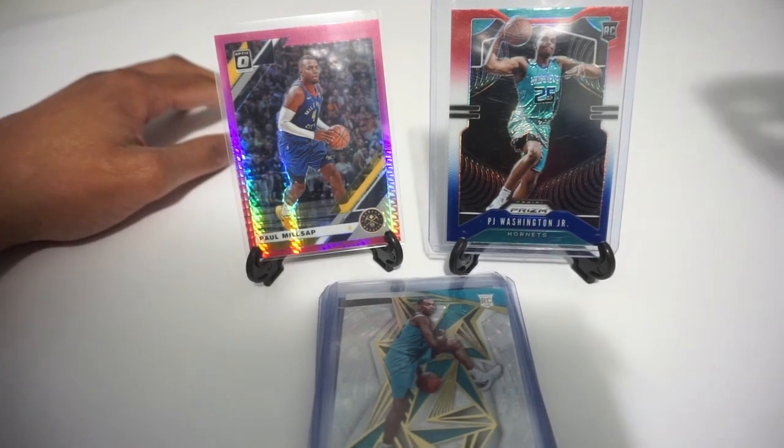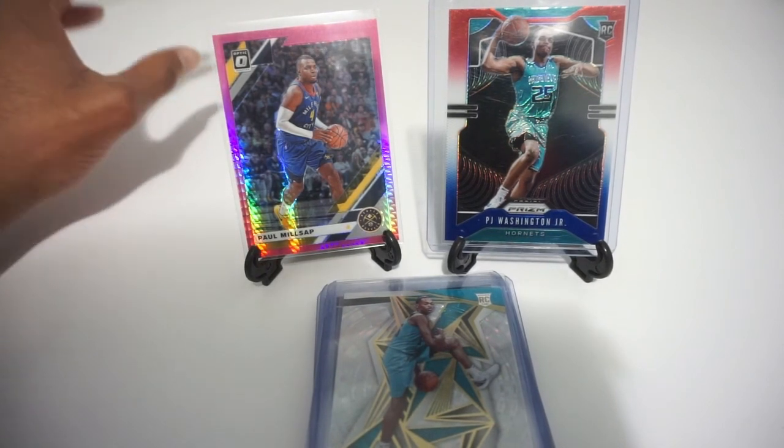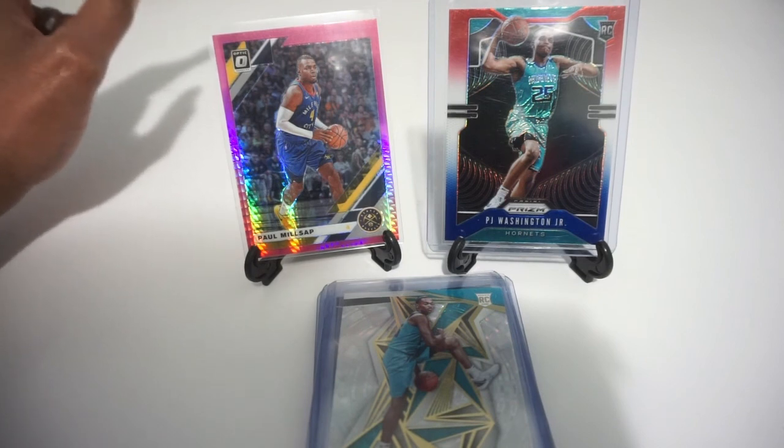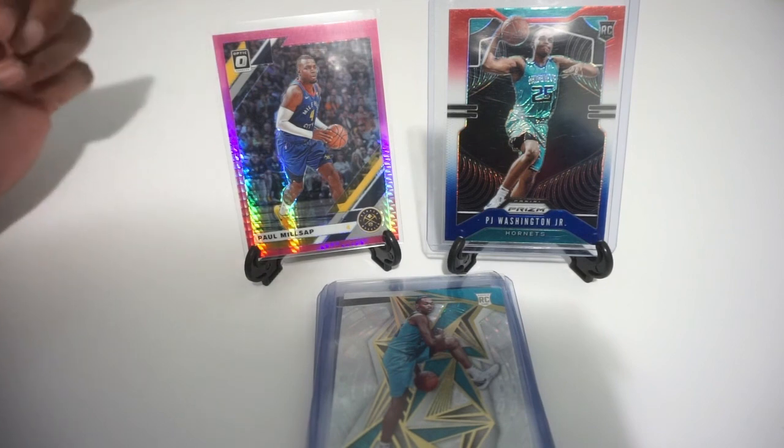Not bad at all. You look at the card market at the moment, PJ Washington, his base Prism, you can buy him for under $5 all day long. If you find a big enough lot, you can get him as low as $3 per card. You get that graded as a PSA 10, his base. So this just shows you how slept on PJ is at the moment.